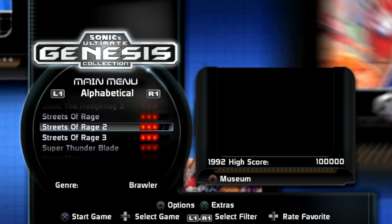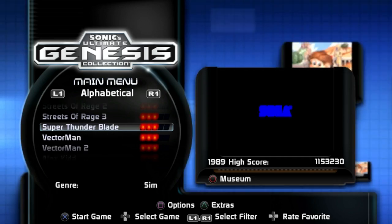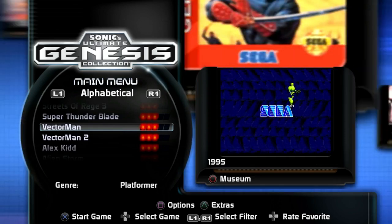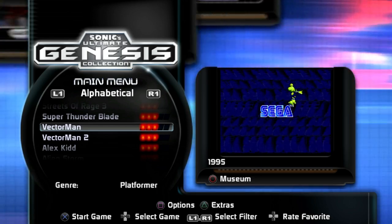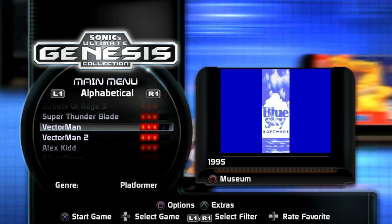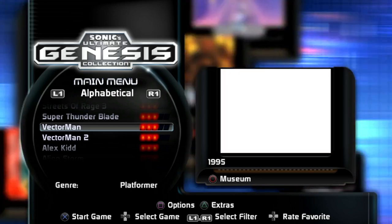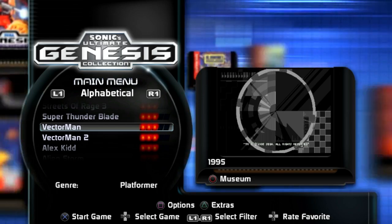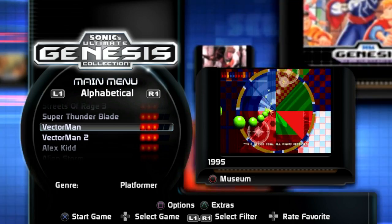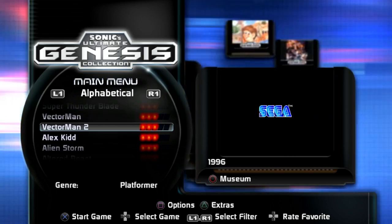Okay, so, Streets of Rage, Super Thunder Blade's actually a really cool game, but super hard. And then the Vector Mans, they're okay. They're decent. One thing I did notice with games like this and Green Dog Surfer Dude, it's almost like they made these generic versions of games to skin over, and they run like every other awesome game you want to play, but with just a weaker character model. So it's kind of interesting.